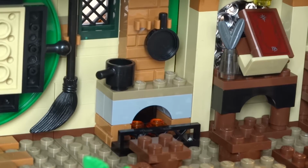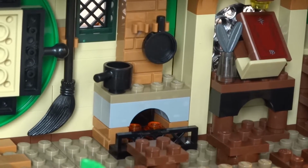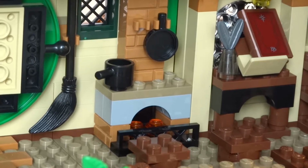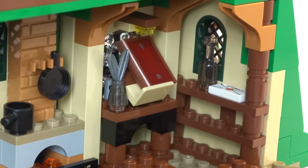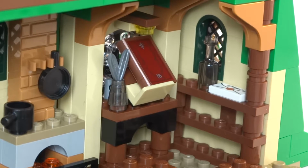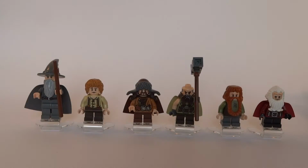Just behind the table we get the cozy fireplace I was talking about earlier, with some cool pots and pans which are used to cook all the massive amounts of food around here. Further to the right we get Bilbo's work desk with the red Book of the West March sitting in the middle of it. Also a cute ink and pen detail right next to it. Lastly, some more shelves on the very far right, where Bilbo keeps some of his more important stuff, I would imagine. That's about it for Bilbo's cozy home.